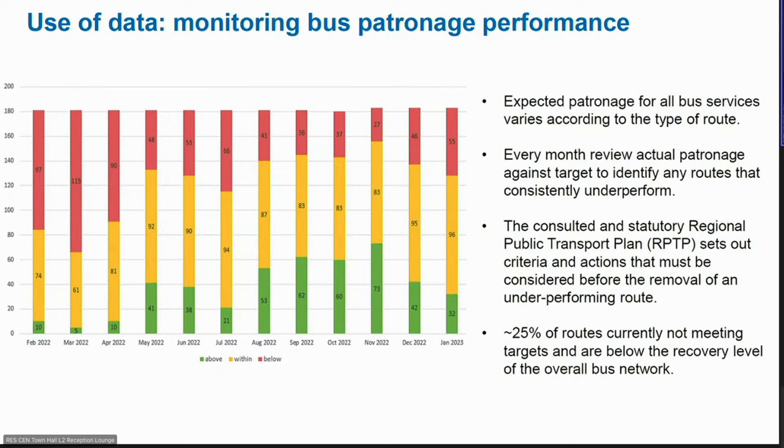And we set an expectation because obviously routes have got different purposes. An NX1 is expected to be highly utilized, particularly in the peak times. But a rural service exists more for connecting a community, and we would expect that to have lower boardings. We're not going to have such low frequency that we'd wait for a bus to fill up. So we set those expectations per route, and then each month my team, the service network development team, and the service operations team review all of the routes in the network against that expectation. What we're looking for is the route delivering to its individual expectation, rather than whether they are delivering the same numbers of boardings.